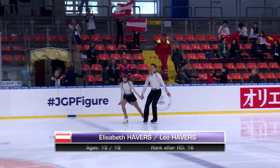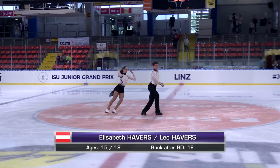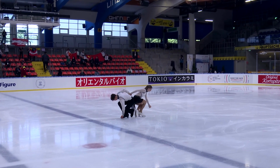From Austria, Elisabeth is 15, Leo is 18, and this is their first event, their 16th after the rhythm dance, pardon me. And here we go.